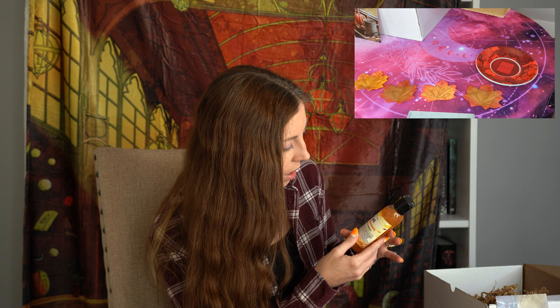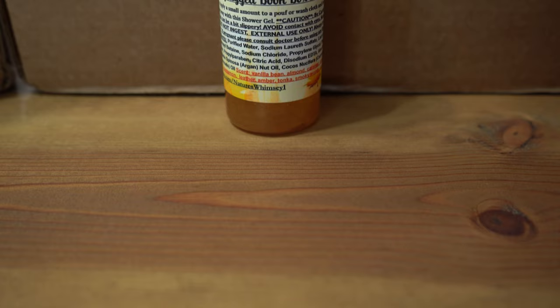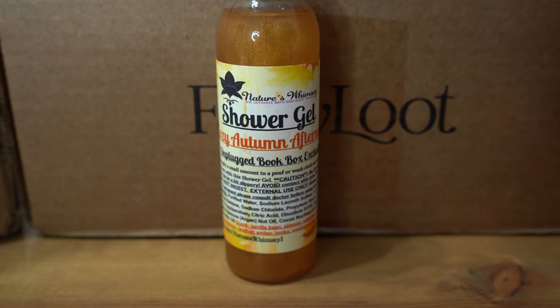And then we have a Nature's Whimsy Shower Gel, Cozy Autumn Afternoon. I can barely smell anything. The weather changed and my nose decided to revolt. I don't know what it smells like. Oh, duh, it's down there in orange. Vanilla bean, almond, caramel, coriander, ginger, bay leaf, clove, cinnamon, leather, amber, tonka, smoky woods, cashmere musks. That's a lot of smells. Golly, no wonder I couldn't identify one specific scent, because that was a lot. Okay, sure.